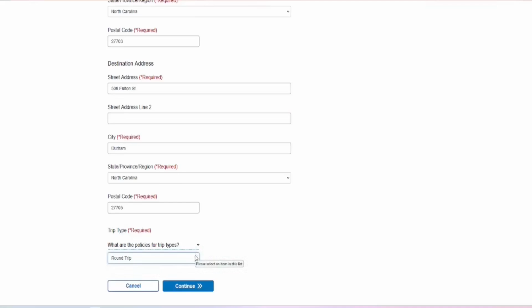Do keep in mind, in some circumstances, you may have to select one way. You can click here and it'll tell you what to select based on your scenario. But if it's a scheduled appointment where you're going there and coming back, like it was for me, then more than likely it's going to be a round trip. Let's go ahead and continue.